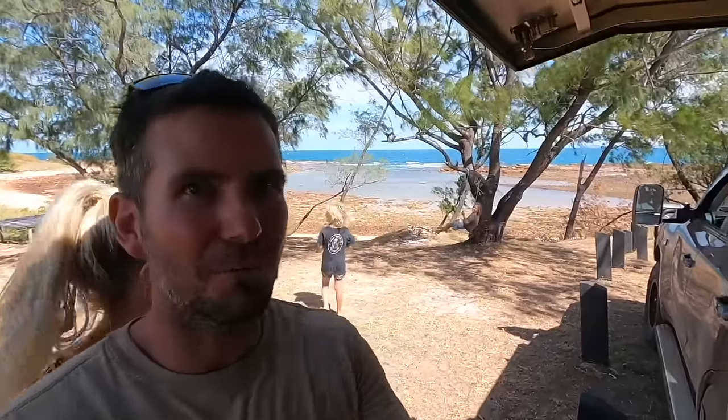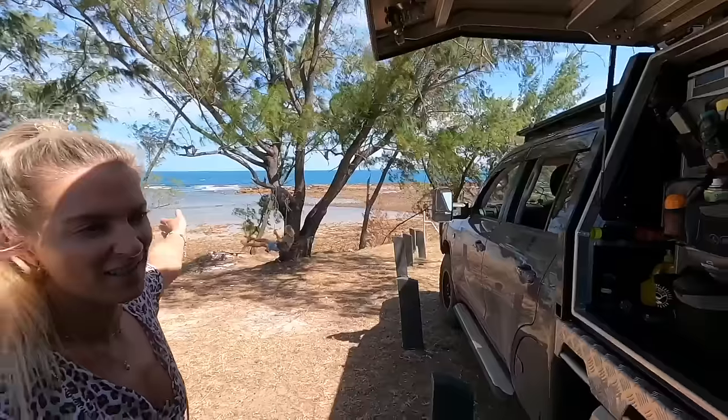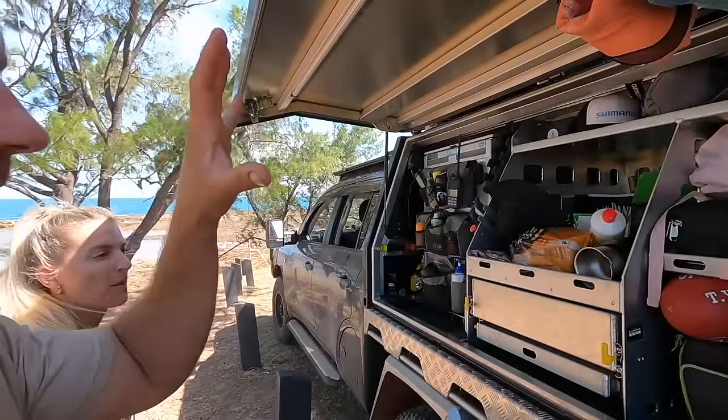Well, there you go, mate. This is site four at Cape Arnhem. Have a look at it. We got rope swings, we got fire pits, we got tables. So good. We got views. We're going to have a sunset. We are. Oh, this is killer. This is west, so.